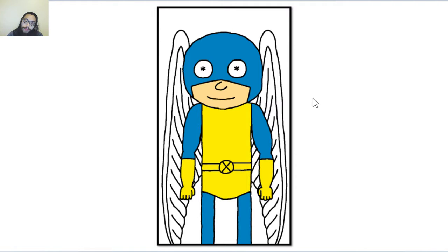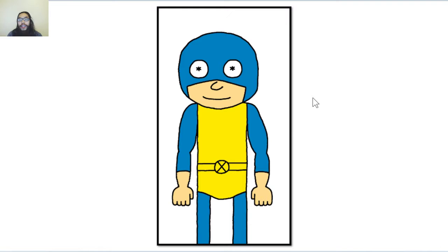Yeah. And then here's Beast. Yeah, if you remember my earlier Beast, here's the big hands. So big hands. Because in the original comics, in the X-Men comics, Beast is just like, I won't say regular looking human, but he does look like a human. I mean, obviously he is human, but yeah. There's no fur, blue fur or anything, no fur or hair or anything.